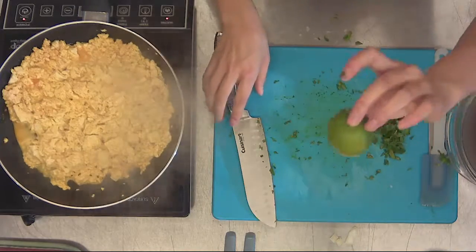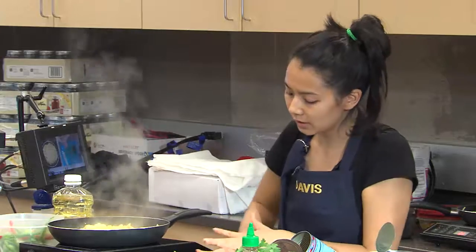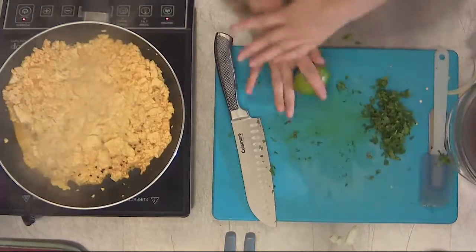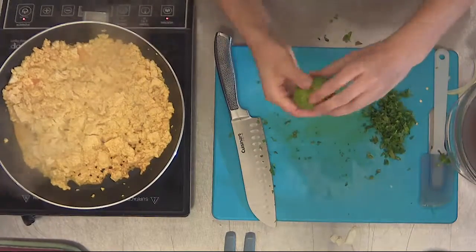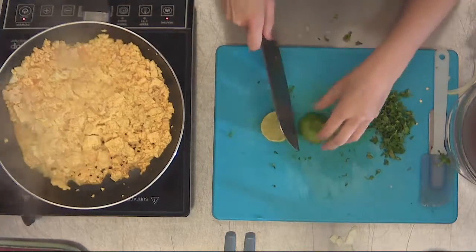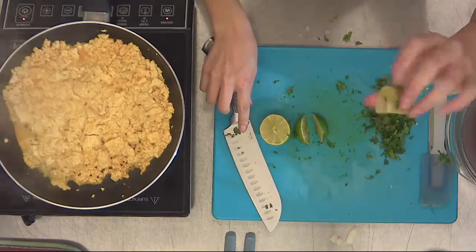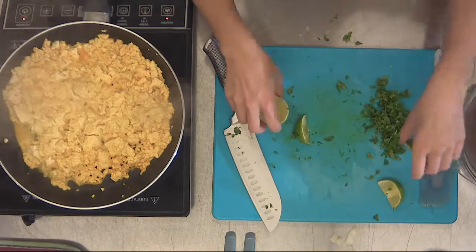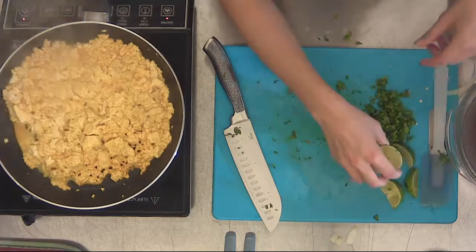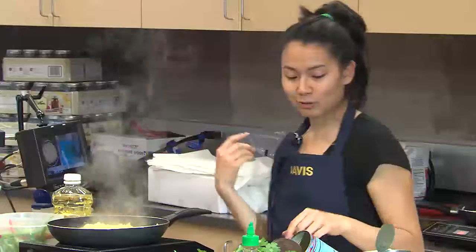With our limes, limes are pretty simple. They're pretty self-explanatory. We just roll it like so. By rolling it, we get those juices flowing. We cut our lime in half, and typically I'll just cut it into threes. So we have little wedges that we could end up squeezing onto our tacos. There we go. Cool. We're good to go back there.